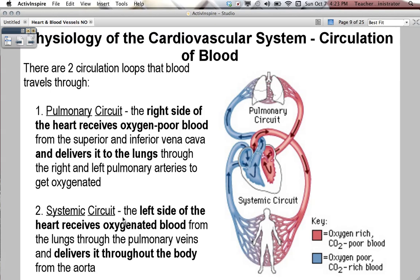And the systemic circuit is what is going to receive the oxygenated blood from the lungs, send it through the left side of the heart, and then send it out to the body to deliver all the oxygen as well as other nutrients to every place in the body. And it does that through the biggest artery in your body, which is called the aorta. And the biggest veins that you have in your body, one coming from the bottom half of your body and the other coming from the top half, are called the vena cava.